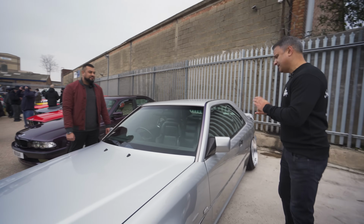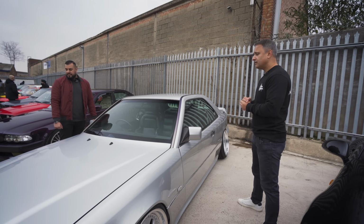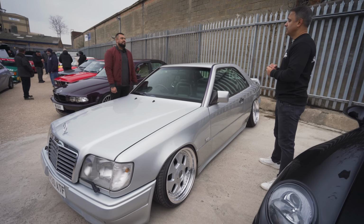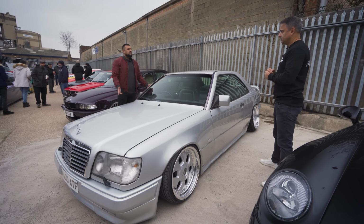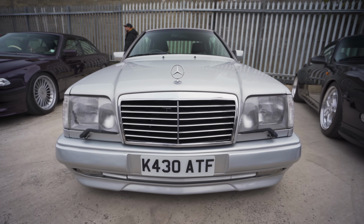So, what is it, Airlift? It's a Dolude kit. Got it imported over, got a good deal on it. They specialise in the retro cars, so that's why we decided to go with them. Stock engine here.